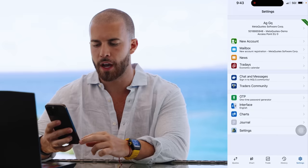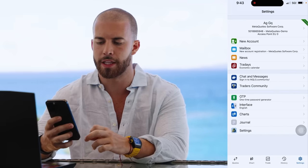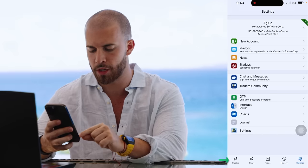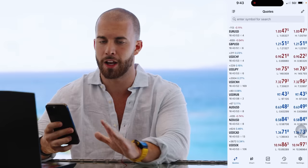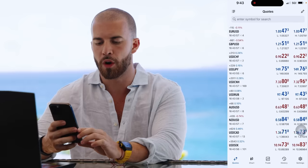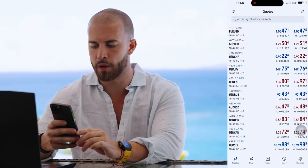Now that we have our account, you can see up here it shows the MetaQuotes software corporation, and that it is a demo account. So let's head all the way to the left, which is the quotes section. Right here, this might look intimidating, like there's a lot going on, but there's actually not. This is very simple and straightforward. The first thing that you see is those numbers fluctuating, these numbers all the way over here to the right.